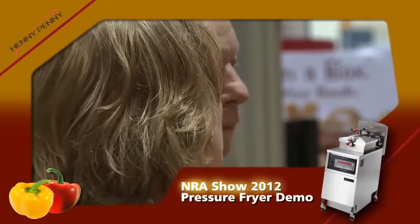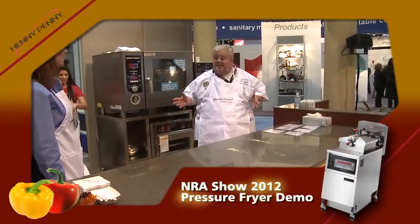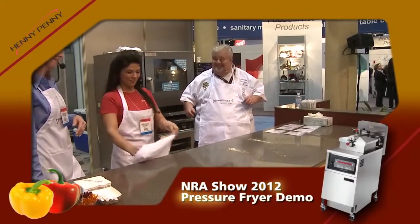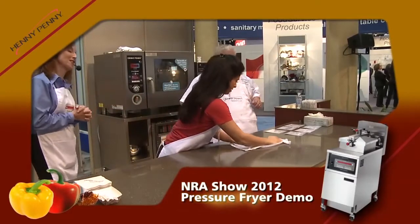That's how simple it is to do a pressure fryer. Even I can do it, and I'm not an expert. Like we talked about earlier, there's two things. The second secret to perfect chicken? That would be frying it in a Henny Penny pressure fryer, Chef.